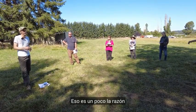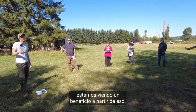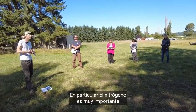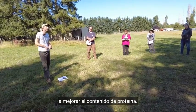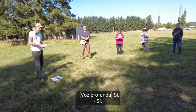And then also soil nutrition, and that's part of the reason we're seeing a benefit from the fertilizer component. Nitrogen in particular is really important for protein content, so nitrogen fertilizer can really help boost that protein content. Does that help answer? Yeah.